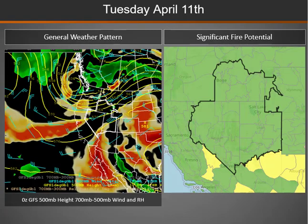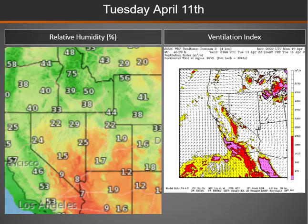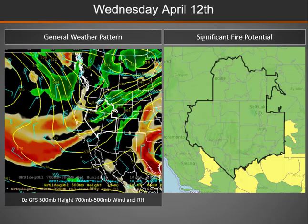As we move into Tuesday, this next trough of low pressure again moves into the west coast, and this will allow that ridge to be pushed off to the east. Transport winds will increase over much of the Great Basin, and we will see a little bit higher gusts, maybe more in the 40s, across central and northern areas of the basin with high mixing heights. Relative humidity still remaining low over southern areas with those warm temperatures, and certainly higher as you go further north closer to that trough.